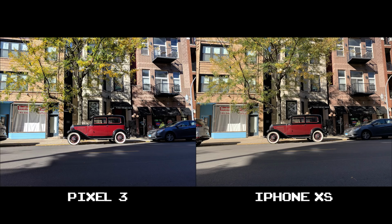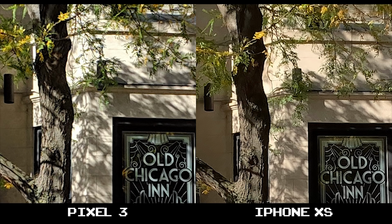Again, same thing, both are great shots. The Pixel 3 shoots darker, but both are exposed well. The tree behind the car pops out more with its yellows and greens, but the iPhone XS looks more natural. At 100% crop, both have excellent detail throughout. If anything, the leaves on the Pixel 3 look a little muddled compared to the XS, but the 3 has much better shadow work.